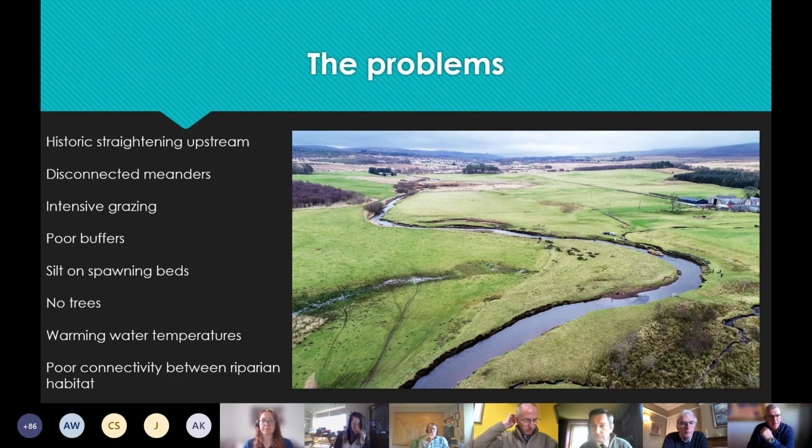We have just completed a fairly large project funded by the Nature Restoration Fund, which was worth, I think we got £22,750 for this project. This takes place in the Upper River Aire catchment.